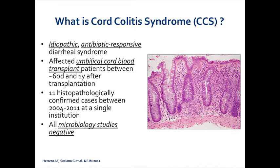In this representative slide, you can see the cross-section H&E stain of a colon biopsy of a patient with cord colitis. Here you can see abnormalities of the crypts where you see some Paneth cell metaplasia, which is a sign of potential infection, as well as here at the base of the crypt, an epithelioid granuloma. And remember, granulomas are the sort of things that we see with TB and also in idiopathic diseases like sarcoid.